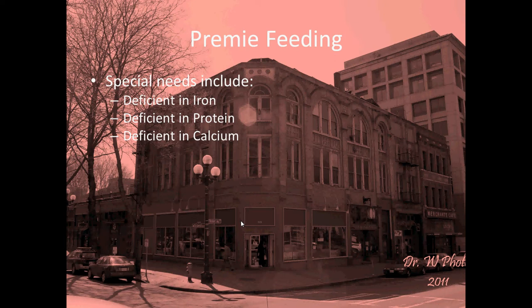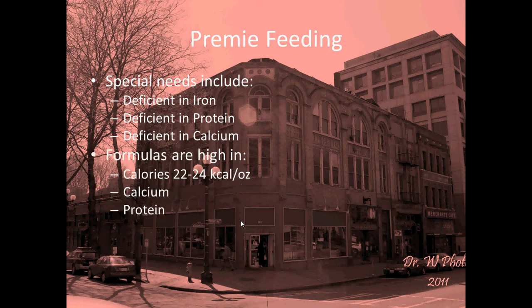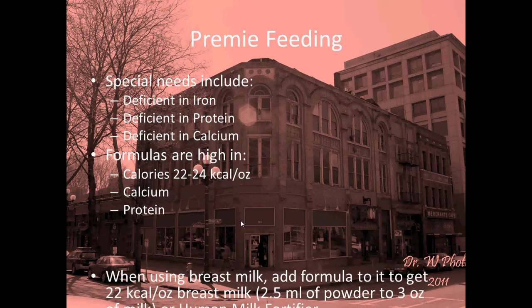The iron we will replace with multivitamin with iron. The protein is higher in Premie formulas, or we'll add a little bit of formula to breast milk, or we'll feed the kids breast milk and give them 1 or 2 feedings of Premie formula a day to get the extra protein. Same thing with the calcium. It's higher in the Premie formula, or you can feed them cow's milk formula once or twice a day on top of their breast milk, or you can add a little bit of powder into the breast milk and enrich it. Multiple ways to accomplish this. The formulas range between 22 and 24 calories an ounce, and we talked about there being extra calcium and protein in there.